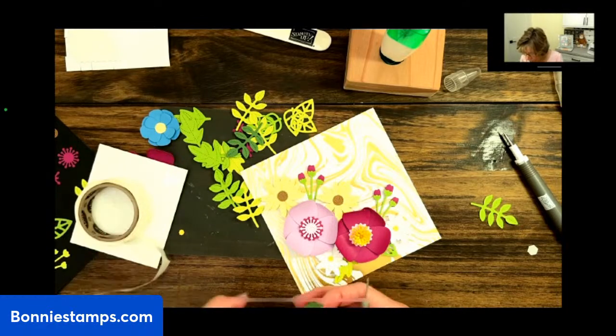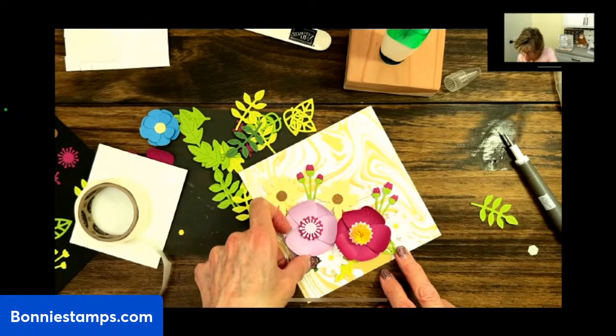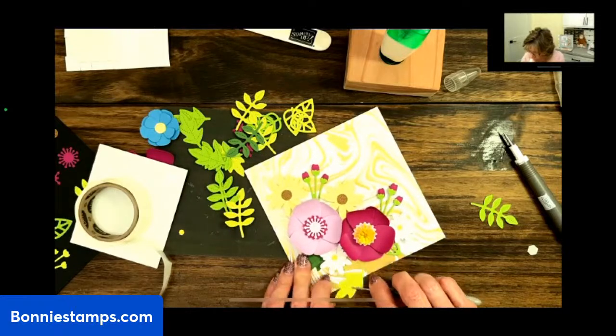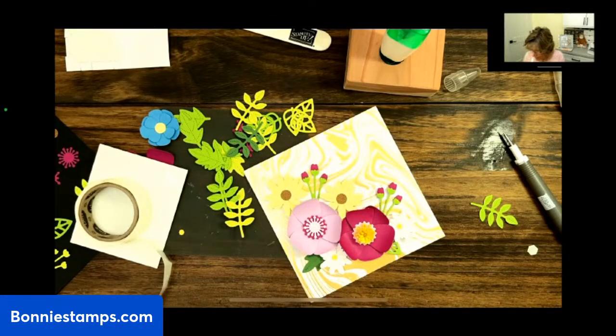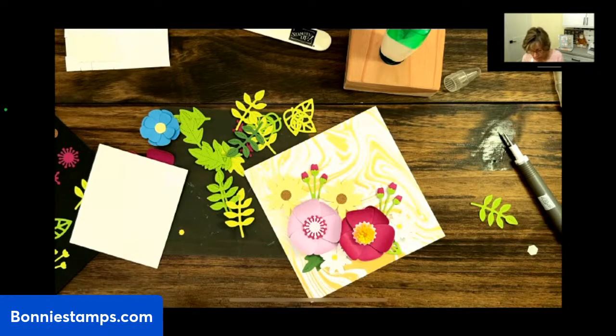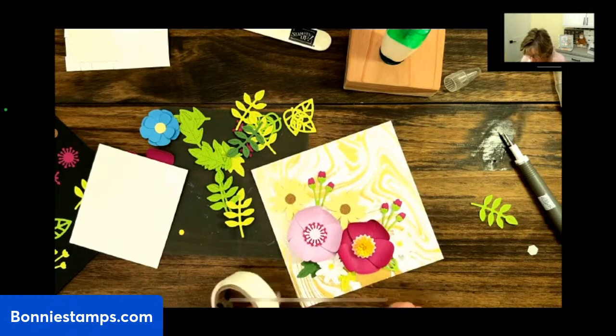So there's no science to this. I'm not a flower arranger, so you just find what you like and you do it. And oh, can you imagine doing this in the autumn time, using some fall colors for your flowers, and then have your leaves. You can add some orange ones in and some different colors. Wouldn't that be pretty?